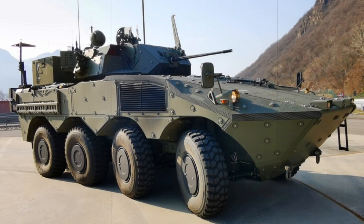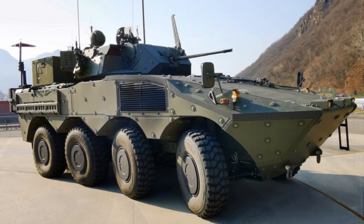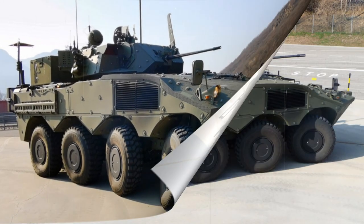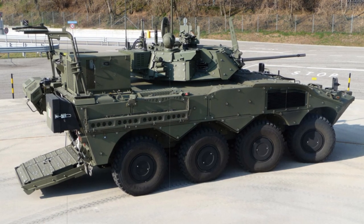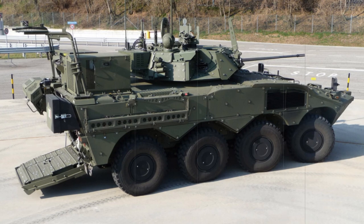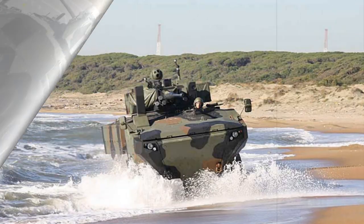IVECO and OTO Melara are stalwarts in the modern Italian defense industry. It comes as no surprise that the two teamed to produce the effective Freccia Infantry Fighting Vehicle, IFV. Growing in popularity, wheeled armored fighting vehicles are ebbing the dominance of tracked military vehicles with each passing year, changing the face of future battlefields in the process.